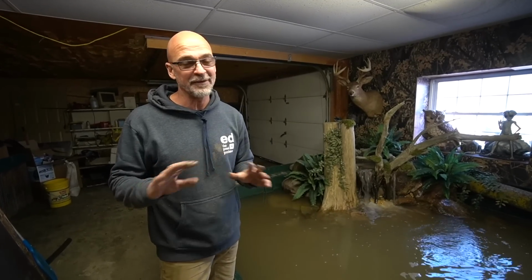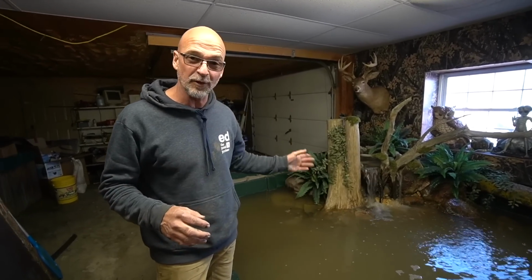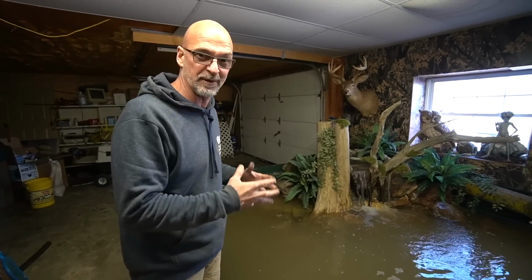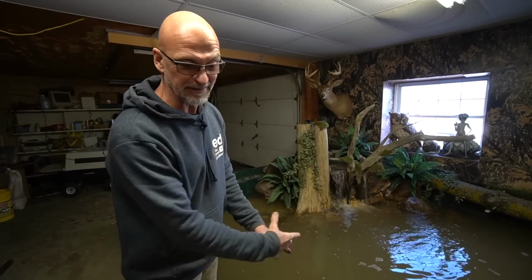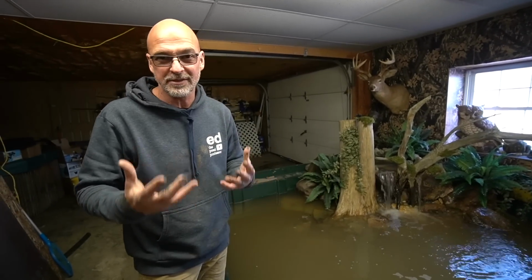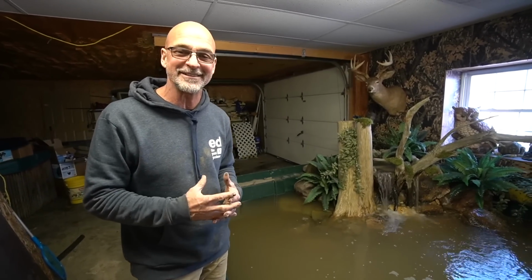Oh, that's amazing. We just got the waterfall operational. Everything looks phenomenal. We have great flow, which is exactly what we were looking for. But because of the turbid water condition, Snappy's probably fine with this, but from our perspective, we like clear water. So it's a little bit of a selfish thing. We like that nice, clean, clear water.